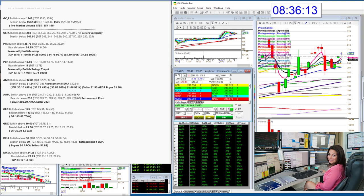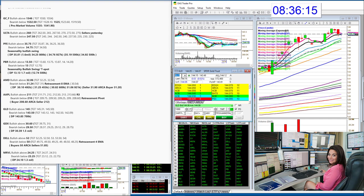We had some sneaky prints yesterday, by the way. They kind of broke them up, but they added to 700,000. One made it onto my big block trade indicator and one didn't, but it was the same price, 143.85. Okay, so we are going to be bearish below 143.50, and I'm going to be bullish above 145. Pretty wide range here, but definitely worth watching.